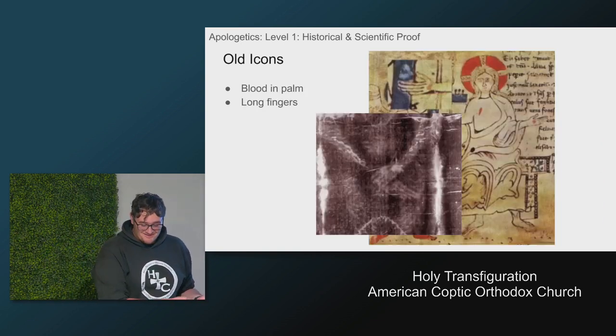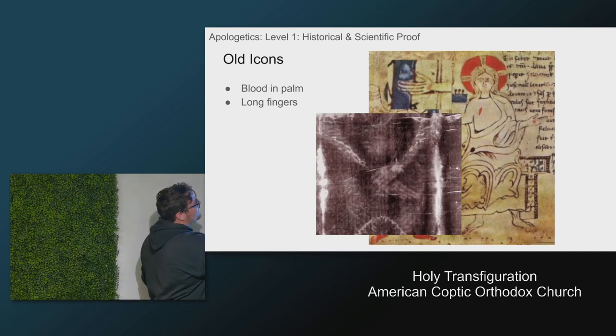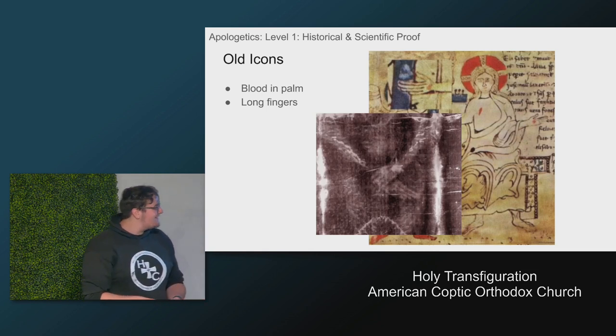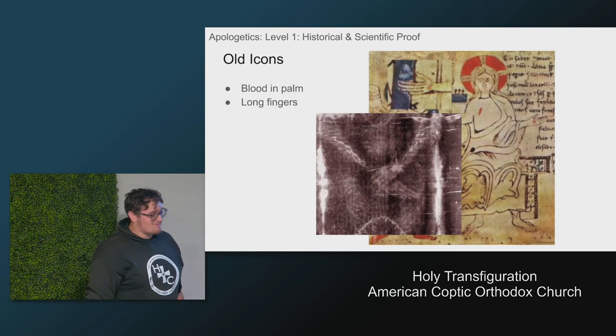That was pretty weird. Alright, so, blood in, that should be wrist. In this icon, there's blood in his wrist, and in the shroud, there's blood in his wrist. Corroboration is my favorite thing. Also, in the icon, he has long fingers. On the shroud, he has long fingers. I don't know the reason for long fingers, but that's a pretty unmistakable thing.